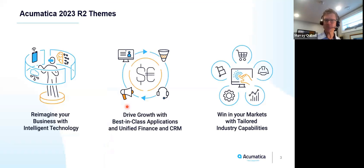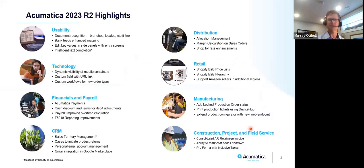The key themes that we always see with Acumatica, I mentioned at the first, business. Acumatica is a technology company at its core. We use technology. It's a modern ERP system built on current web technologies, always looking to enhance business usability using the latest technology to drive growth with the best applications, and again, tailored to your industry. Those are always the key themes that we see, and they're always enhanced with each major release.